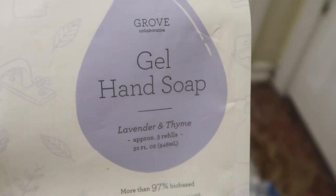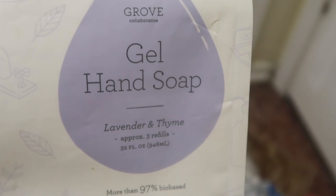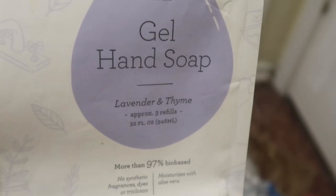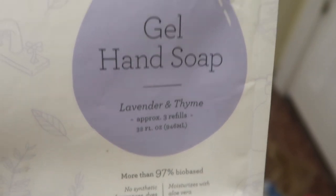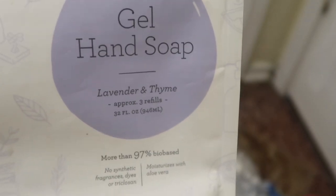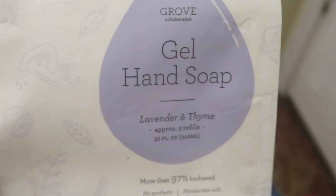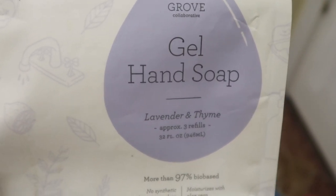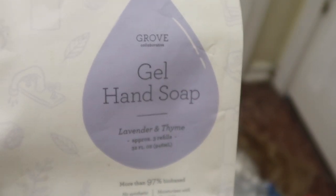And more Grove, except not necessarily a positive review, is their gel hand soap. Now again, this is lavender and thyme, and I just don't like herby kind of scents. But this came free with a package. Like if you bought the little glass bottle, then it came free with a soap. And so I bought 2 of them, one for dish soap and one for hand soap. And the hand soap one came with the lavender and thyme.